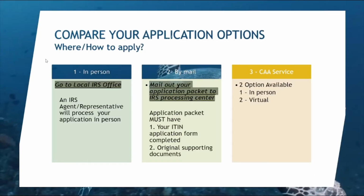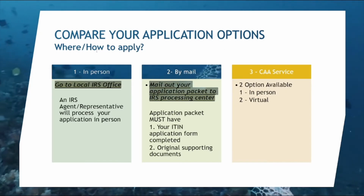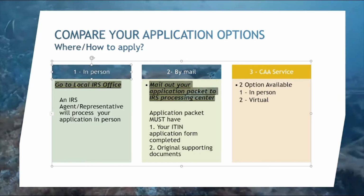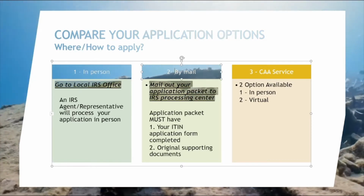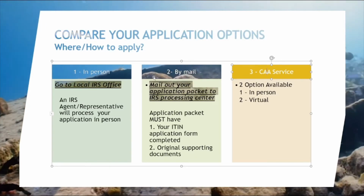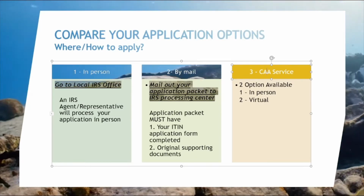Okay, so compare your application options, where and how to apply. In person, you have to go to a local IRS office. By mail, mail out your application packet, or by CAA service. Okay, what is a CAA service?